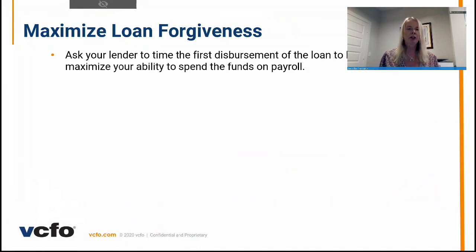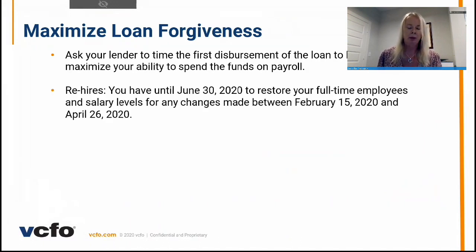Now, next, what can you do to maximize your loan forgiveness? Again, work with your lender. Talk to your lender about the timing of the first disbursement of the loan to help you best maximize your ability to spend funds on payroll. If you do what we recommend, opening a separate account for PPP funds, it does not mean you wait on that account to get the funds dispersed. Don't have your lender sit on funds because they said, oh, we hadn't opened your account yet. Have them disperse them into your operating account and then move them over. Okay? And very important, work with your lender.